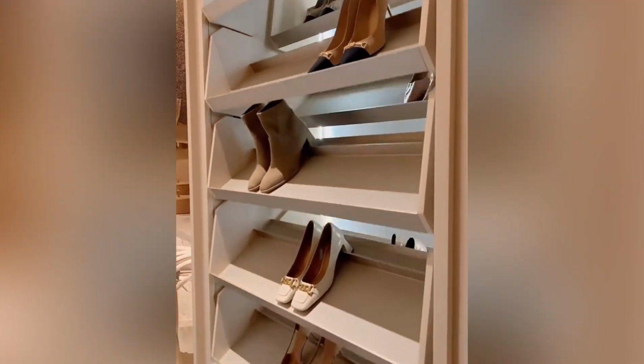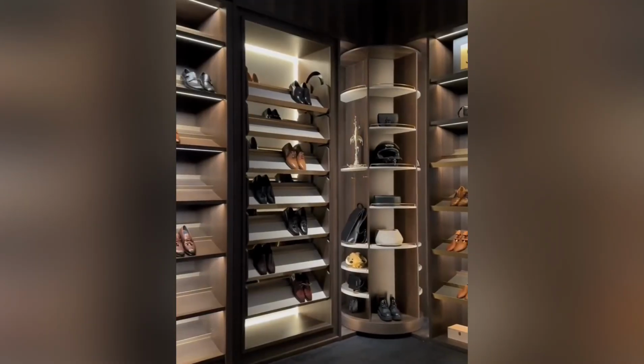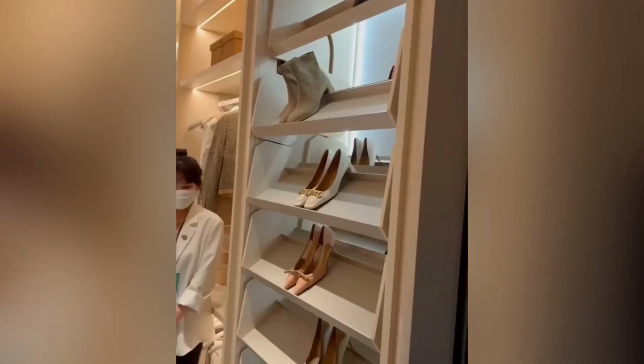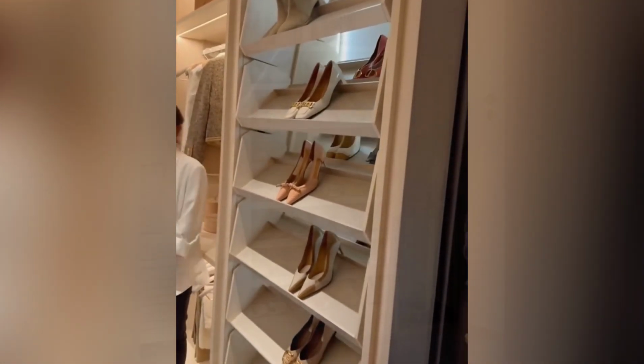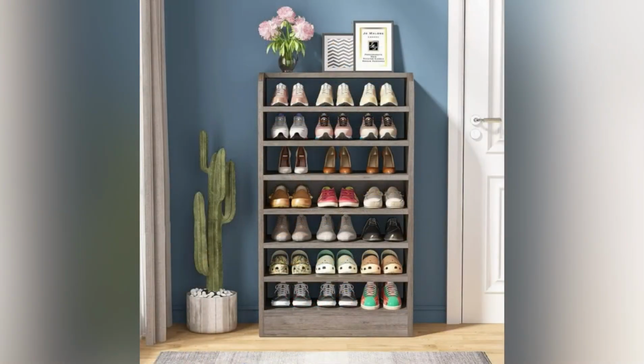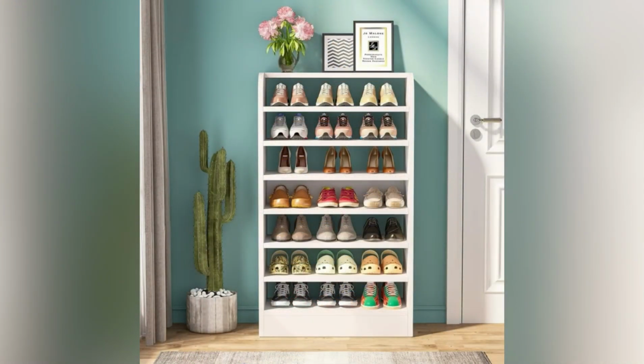Welcome back to another video on modern home shoe rack design ideas. Looking for the perfect way to organize your footwear while adding a touch of modern style to your home? Let's explore some stunning and innovative shoe rack designs that combine functionality with elegance.